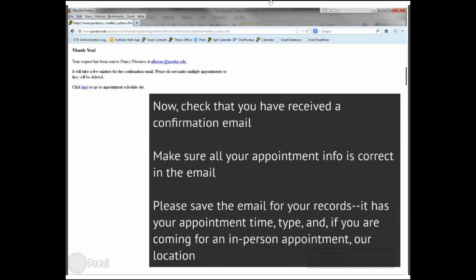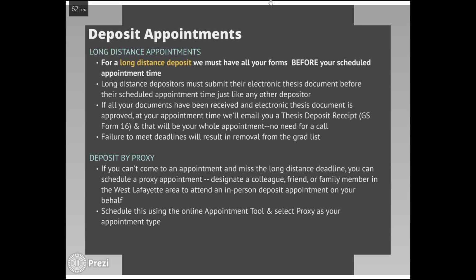You should receive a confirmation email. This may take a few minutes, so don't worry if you don't immediately receive a response from us. Usually it takes about 5 minutes to receive the confirmation email to the email that you designated when you requested your appointment. Definitely make sure all your appointment information is correct in the email, and definitely save that email for your records since it has important information connected with your deposit appointment.